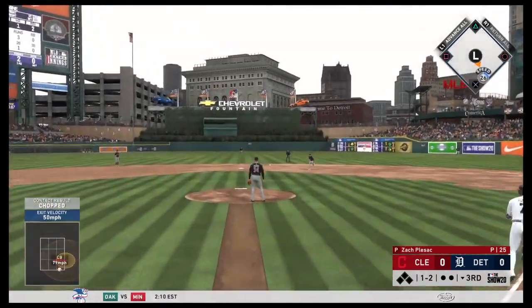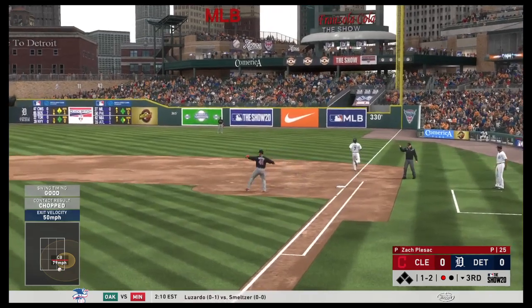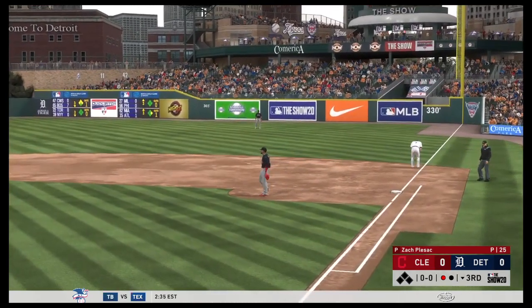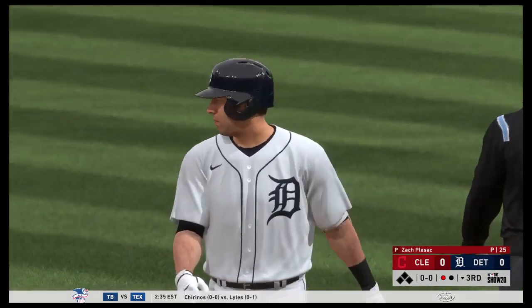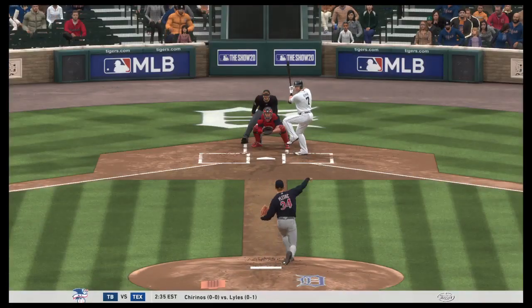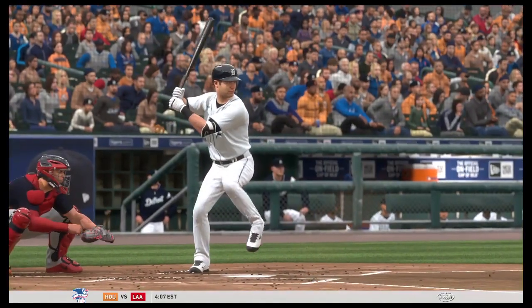Chopped toward the second baseman. Barehanded at his knees. In time. Had to protect there with 2 strikes, and he just got it off the end of the bat. Not much of a problem for the infield at that point.